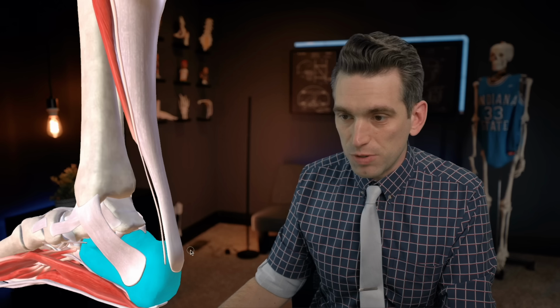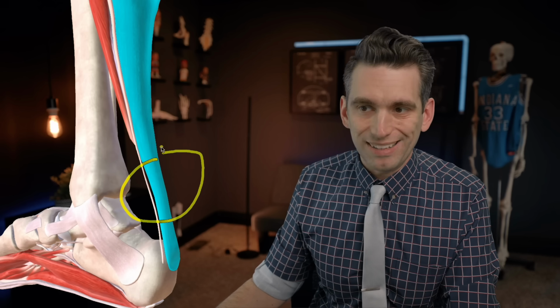Now, you can avulse the bone off of the calcaneus and pop the tendon up that way. You can get a rupture higher up here and more in this myotendinous junction. Those are going to be much more complicated, difficult injuries. So hopefully this was just kind of your standard bread and butter mid-portion Achilles tendon rupture.